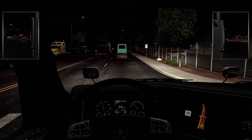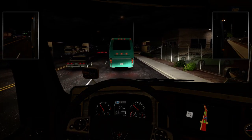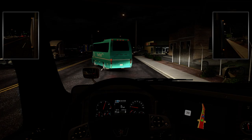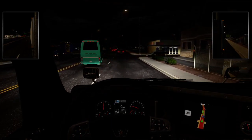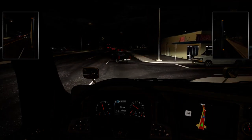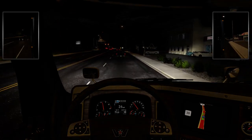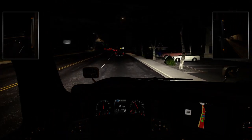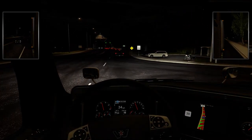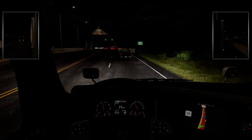Now, I want to say, too, there is an engine pack that's out for this truck. I couldn't get it to work. It didn't have any sound for me. I had to go back to the default sound. The engine pack that I saw would not work. It had no engine sound at all.